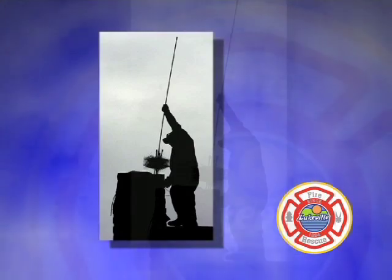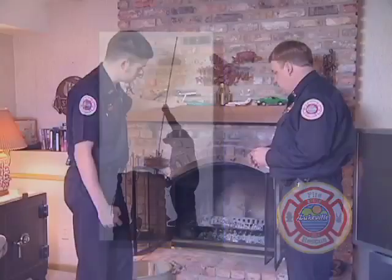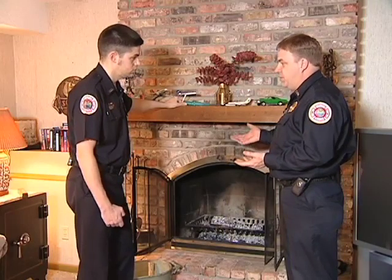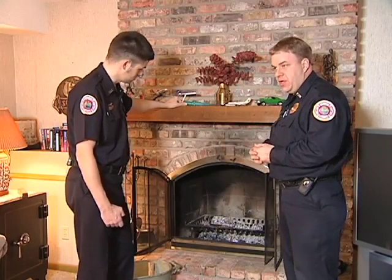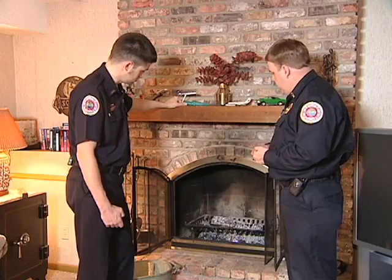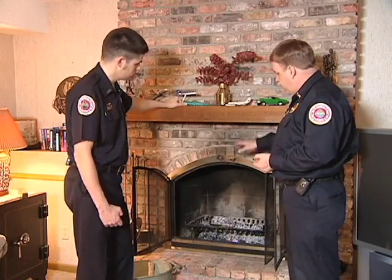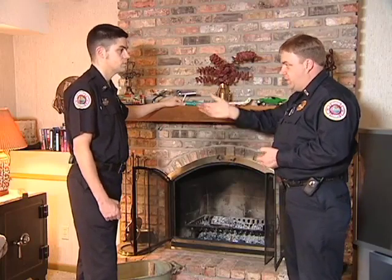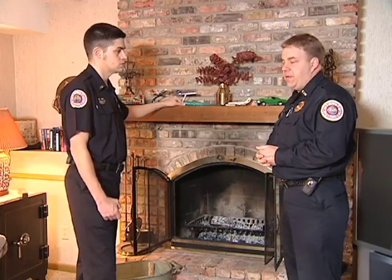At my house, I don't use it that often, so I'm cleaning it every other year. But if you use it a lot, there are professional chimney sweep companies. You can find them in the phone book or on the web. They will come out and do a professional cleaning from here all the way up into your chimney. Okay. Get all that creosote out, and prevent that fire from happening up there.